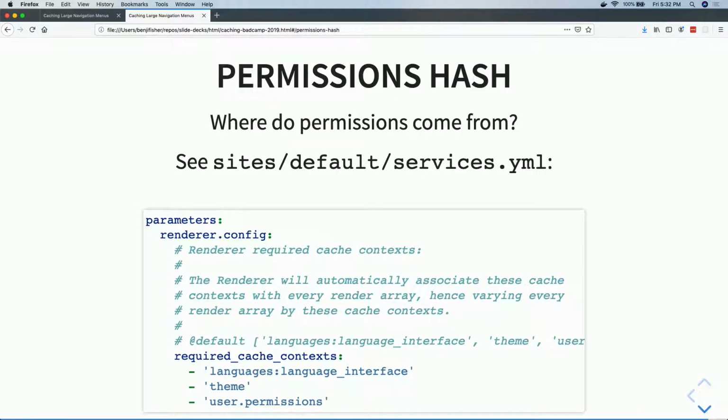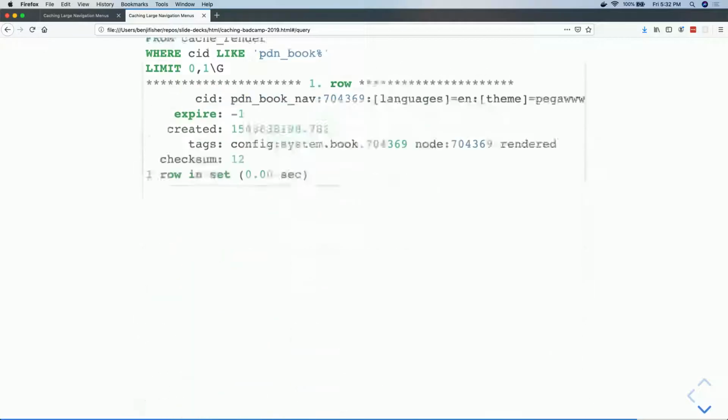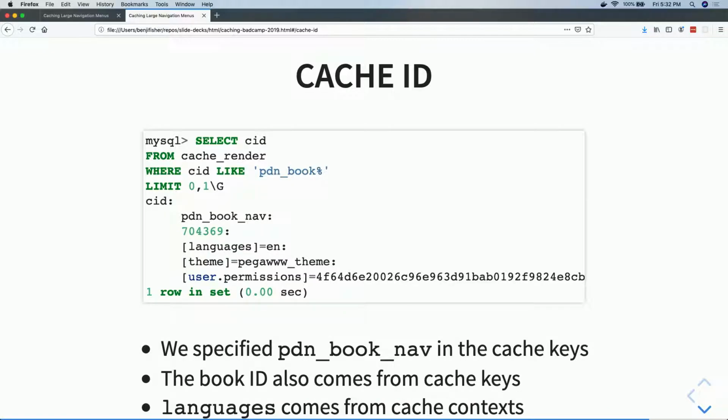Right. I really appreciate learning about this, and I want to pick your brain a little bit if possible. Okay, so let's back up through these slides a bit. Here the default cache contexts are languages, theme, and user.permissions. And we see those in the database in the cache ID. So here's where I took the cache ID and I added some line breaks for readability.